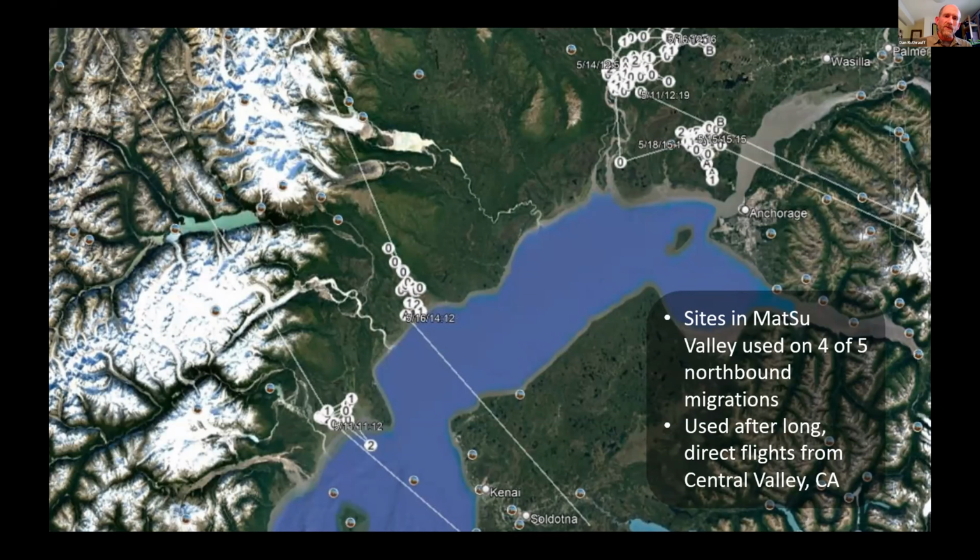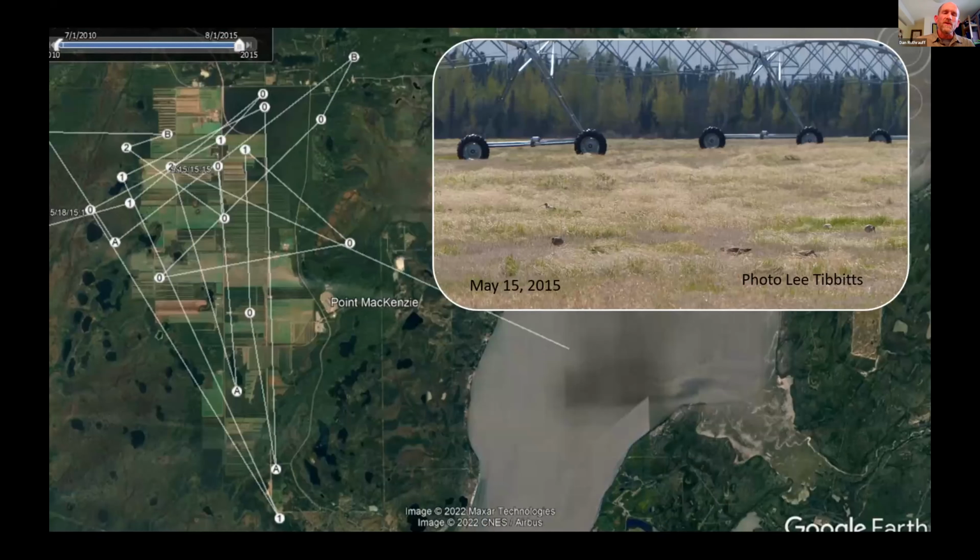And when we started to look at some of these, like in Mexico, these birds were using croplands that we assumed were either fallow or I don't really know what they look like. But one year in May of 2015, my colleague Lee Tibbetts, we got hits that this bird T6 was over near Point McKenzie, which was accessible by road. And she drove over there and she found it feeding in these ag fields, these grasslands.